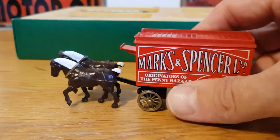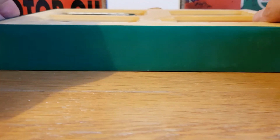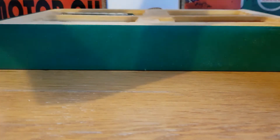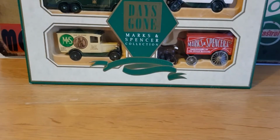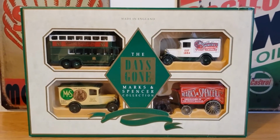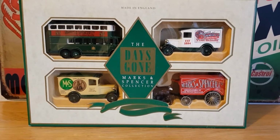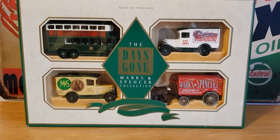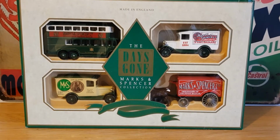But anyway, this video is creeping on a little bit, so I just thought I'd show it, because it is a shame that this Lledo doesn't get more attention. I think it has got a big following, but what I'm saying is it just seems to be the die cast that gets swept by. It doesn't seem to have as much cool factor.